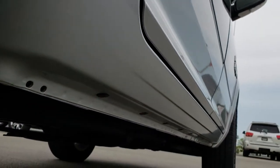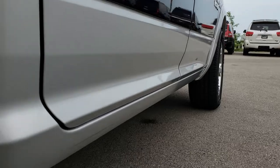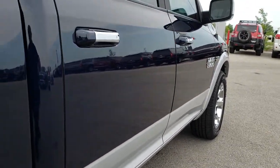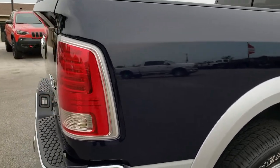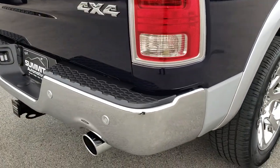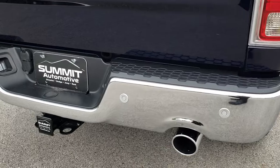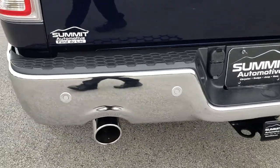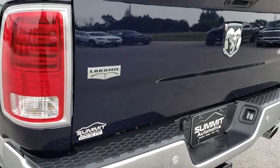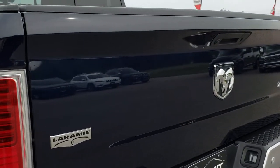And you can see all the lower rockers are in great shape as well, which you'd expect on a 2018. This vehicle was locally driven by one of our sales team members here. Bought brand new here, traded in on a brand new one.